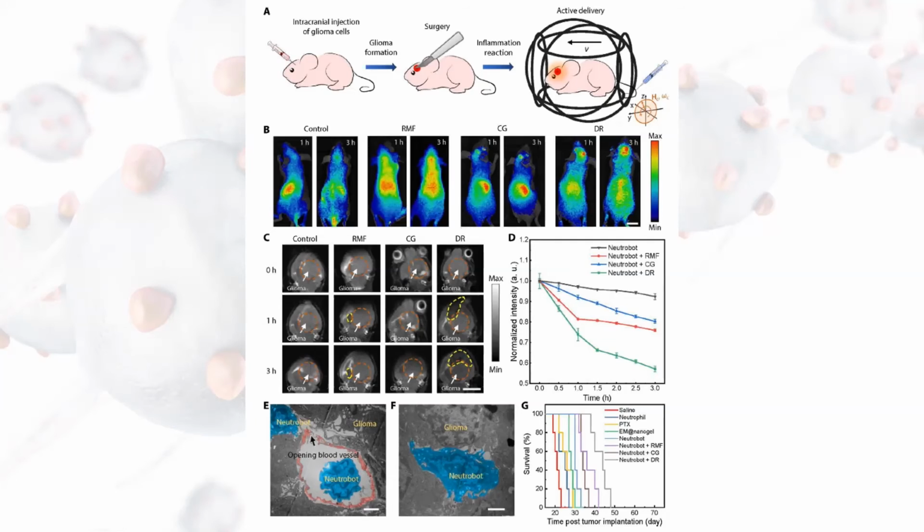So the double treated mice, the ones that had both the surgery and the magnets, also survived longer. So it is surely a success that it was able to actually transmit the drugs to the brain cancer cells and actually help them survive longer. And it did penetrate the blood-brain barrier and enter the glioma tissue.